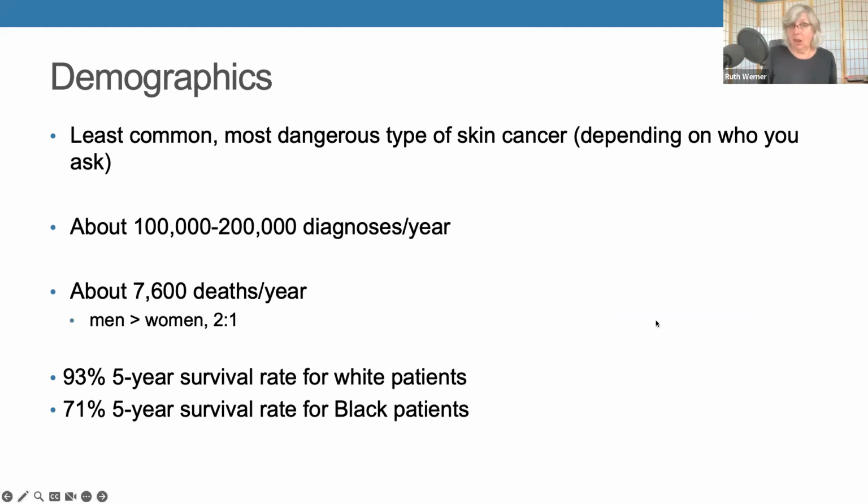It is the least common, and we used to say most dangerous type of skin cancer, but now we know that depends on who you ask, because the American Cancer Society and the Skin Cancer Foundation do not agree.